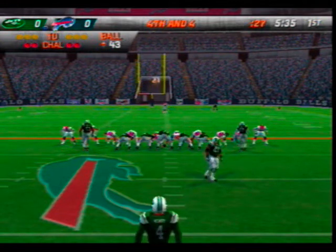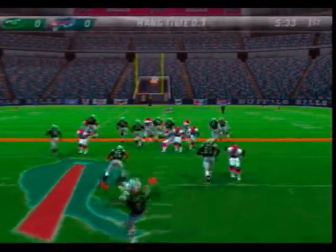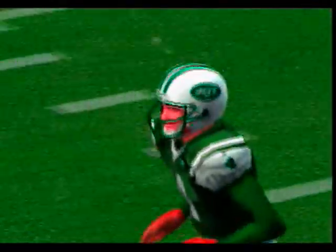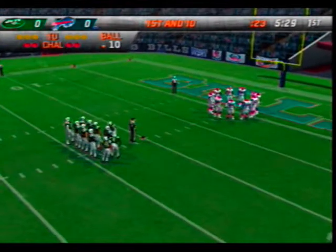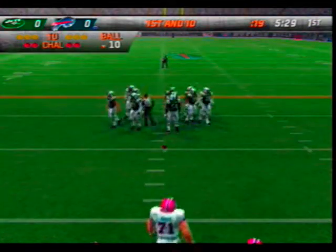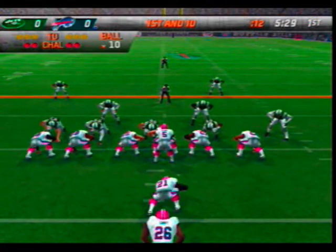He'll try to pin them close to the goal line. This one goes out of bounds. First and 10. Ball on the 10-yard line. Here we go. This side. Curry is the deep back.